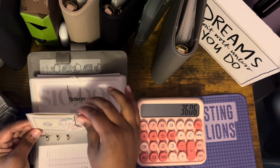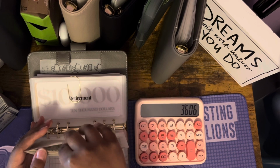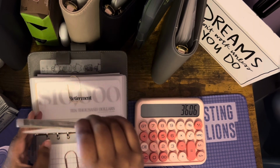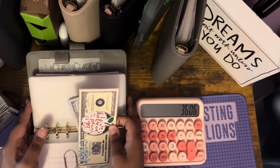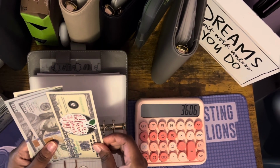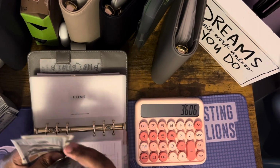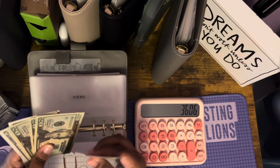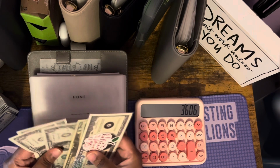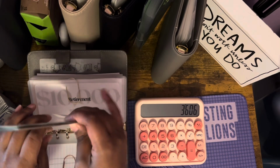Okay, next up is home savings. I did take about $300 or so out of here, I think about 3 months ago, back in July, to celebrate my sister and I's birthday. So I took that out of my home savings. So now in my home savings account, I have $500, $600, $700, $800, $820, $840, $860, $861, $862, $863.